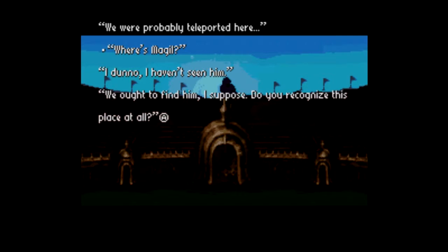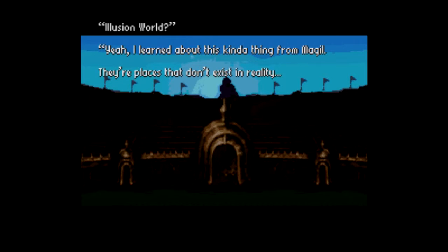Do you recognize this place at all? No. Probably in some sort of illusion world, since we're here in the middle of the day. Illusion world? Yeah, I learned about this kind of thing from Majel. There are places that don't exist in reality, hollow voids created by a magic user.